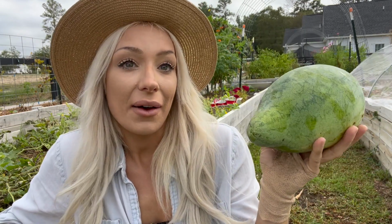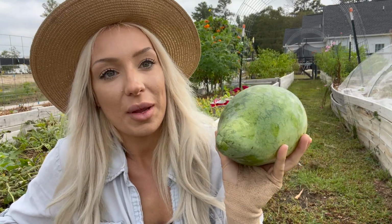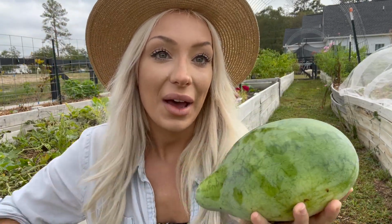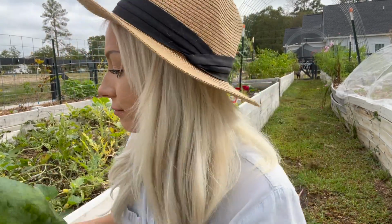So right now I could be eating this watermelon into November. So it's one of the perks of growing melons like this at home. Now something like a red cantaloupe isn't going to do the same thing. You might get about a week out of it, but watermelons are excellent.